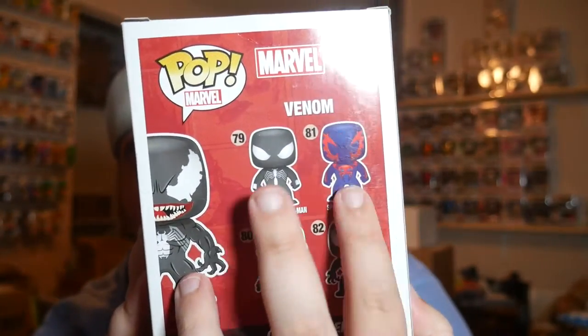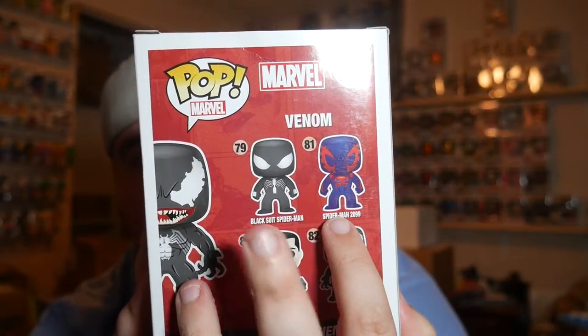All right. Next pop out of the box. These are all upside down too, so I have no idea. Let's see. There's a sticker. There's a big old crease across the top. It's a Walgreens exclusive. It's Venom. So I actually just sold, in the last auction, the two pops right there, Spider-Man 2099 and Black Suit Spider-Man. So this one would have been great to have with them. Obviously, it's kind of worse for wear.